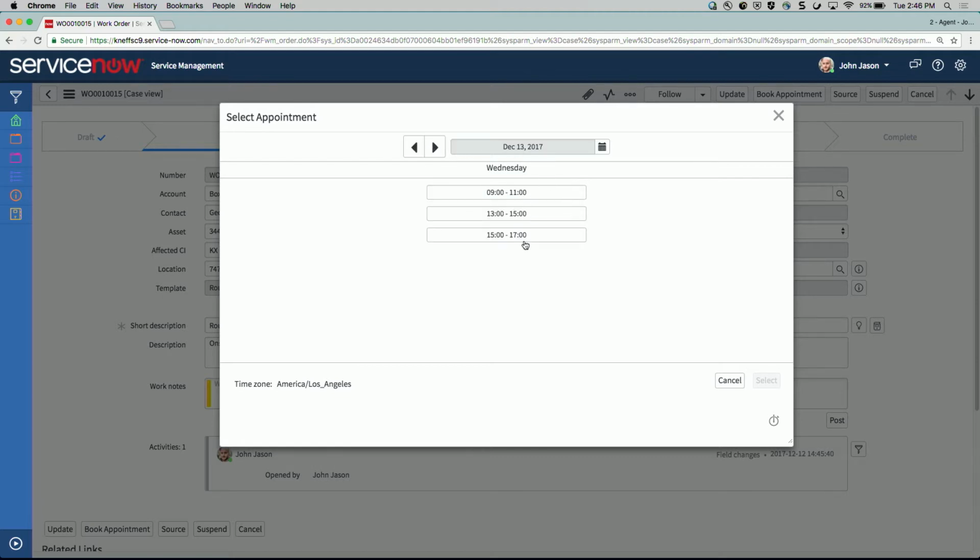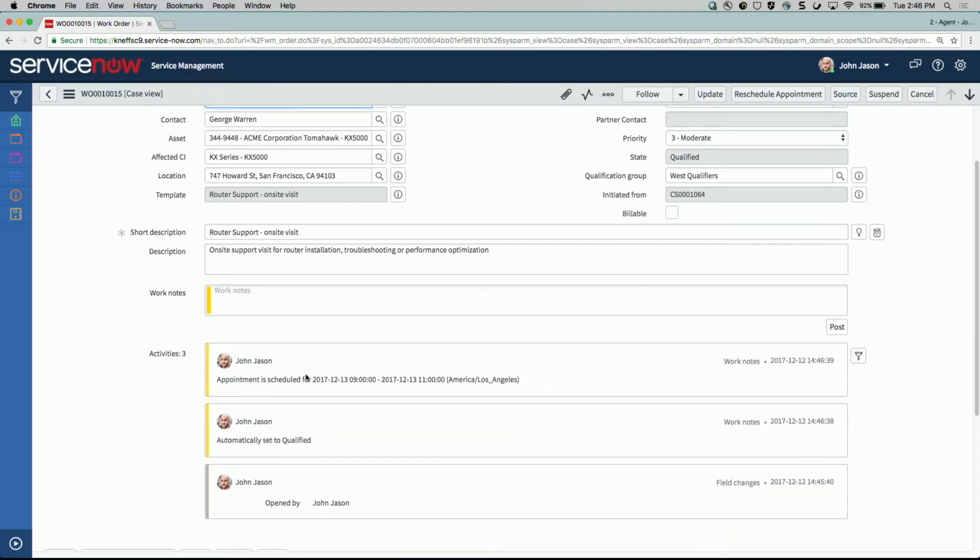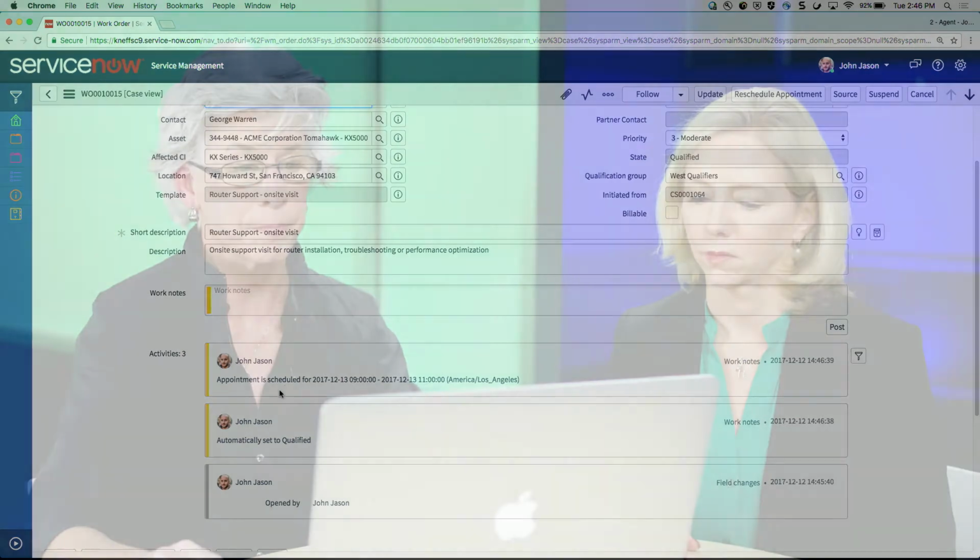Now the slots are configurable. These are 2-hour slots. They could be 1 hour, 3 hour, it's really up to you, whatever you need. This can also be a weekly calendar if you'd rather have the weekly view versus a daily view, so that's all part of the configuration. So George wants it first thing in the morning, so we'll go ahead and select that. So the appointment has been set up, and you can see that tracked right there in the work order.